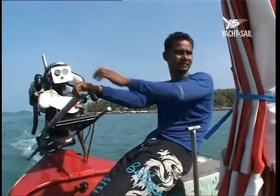We can visit Phuket on land or better still by sea. We are here on board one of the most common and typical boats that you can find on the Andaman Sea.